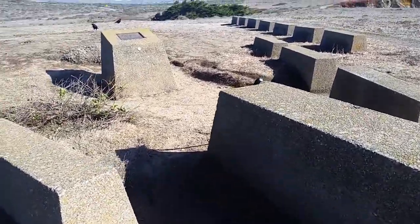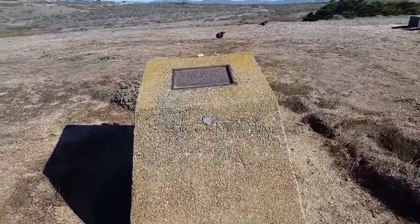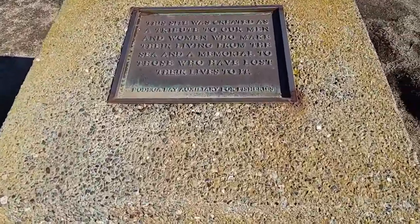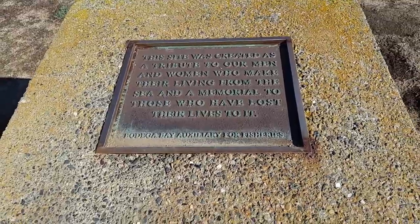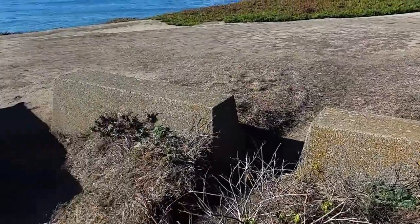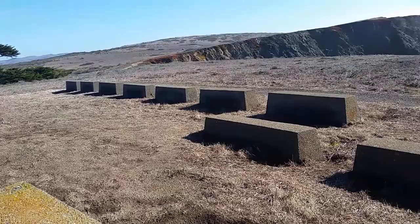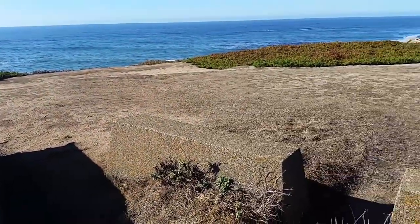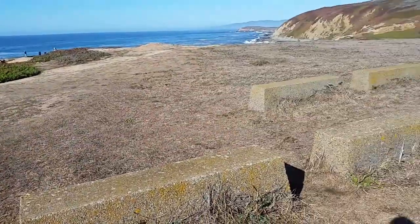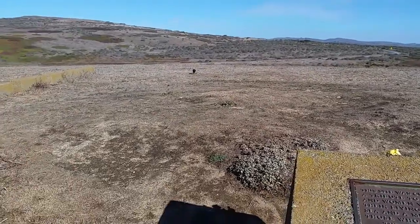One of the first sights on this path is this tribute, a memorial to those who lost their lives at sea, and those who make a living from the sea. It's just like a bunch of concrete blocks in the shape of a boat. It's very simple, but it has to endure the elements out here, so I'm sure that's what was in mind when they made it. Okay, let's move along.